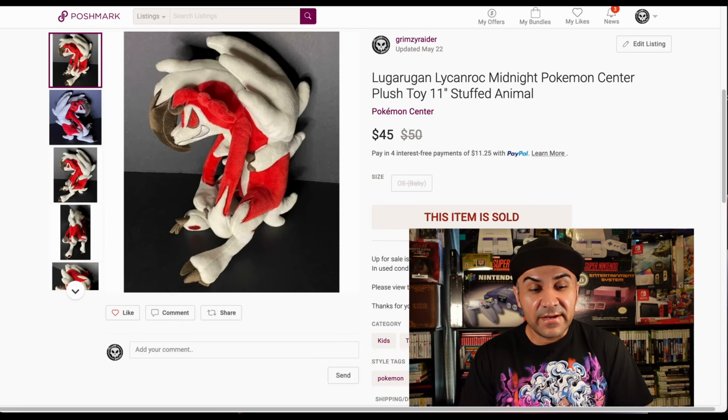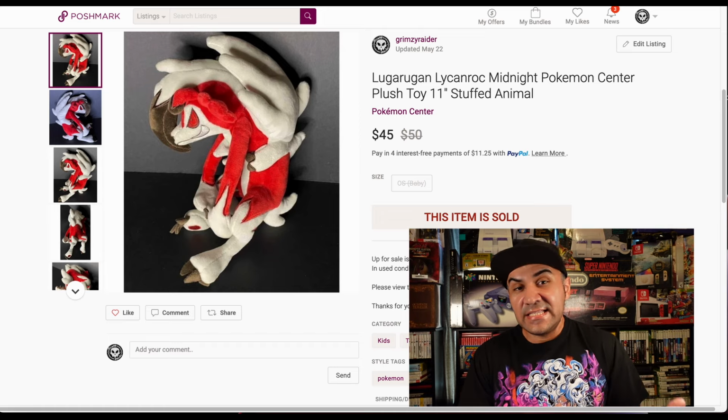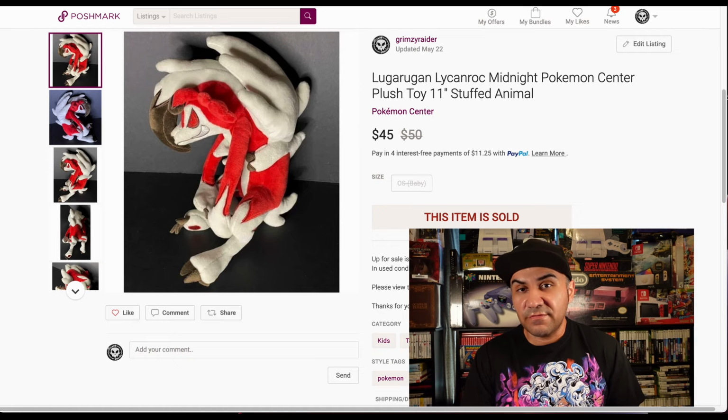The first item right here is a Lycanroc Midnight Pokemon Center plush, and it did sell for $45. It says Poshmark on here, so Poshmark did sell a plush, which is pretty cool. I have sold other things like video games and cameras on Poshmark before. It is not strictly clothing. It is easy to list on there, and also it is free to list on there. Of course, they're going to charge you fees, etc.